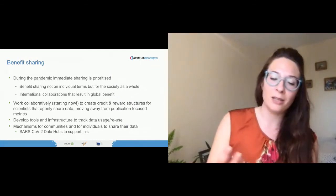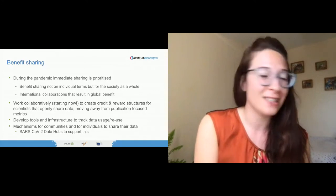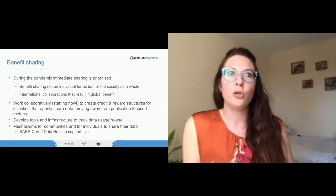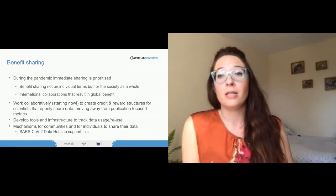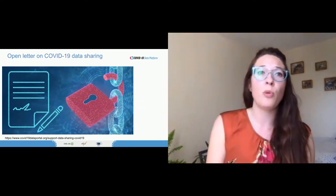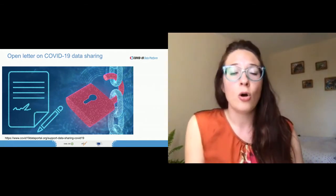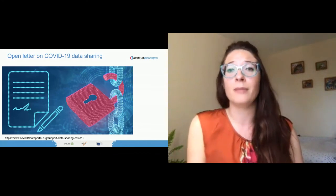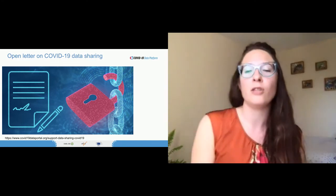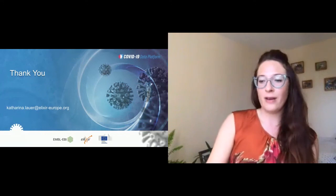I talked a lot about the data inflow and data usage, but many of our collaborators have worked tirelessly last year to develop analysis tools and really help users to actively reuse and collaborate using the data deposited in the data platform. In that regard, I want to point out an open letter on COVID-19 data sharing that we published a couple of months back on the COVID-19 data platform. Please have a look and see if this is something you can support as well. I think it's really important that we who believe in FAIR and open data sharing talk about this as widely and openly as possible. Okay, so thank you very much for listening to me.